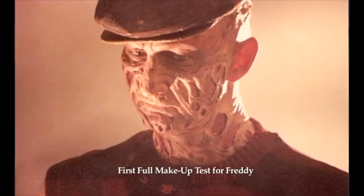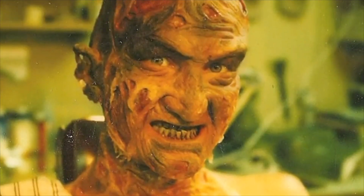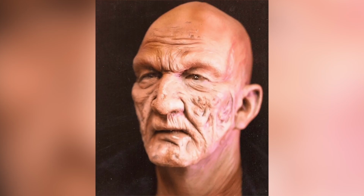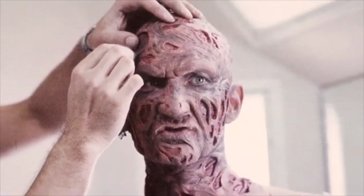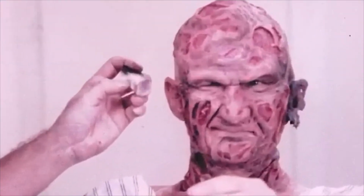As a matter of fact, makeup effects artists even tested some designs with the actor in mind. This image is a popular one among Nightmare fans, as they believe it's Warner himself in the makeup. It's been proven that it's not, and despite makeup effects artists claiming that Warner was in line for the role, the validity of this claim has been disputed by not only Bob Shaye and Wes Craven, but by Warner himself.